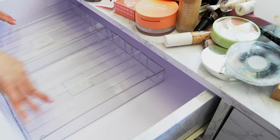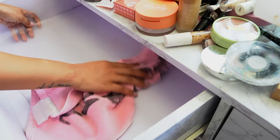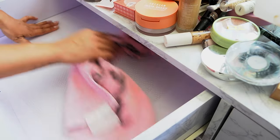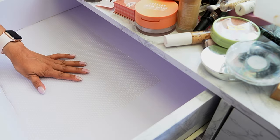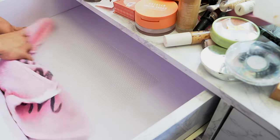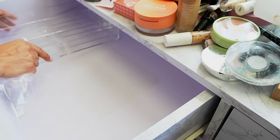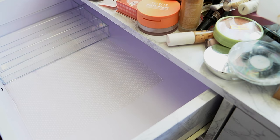Since we have foundations and powders and such, I cut this IKEA shelf lining so it prevents the organizers from sliding around. And it also helps save the inside of the drawer from looking really dirty. Who else has the hair shedding problem and just finds it all over the place?